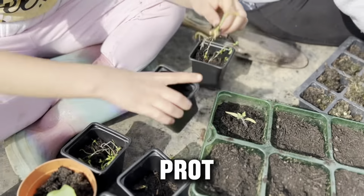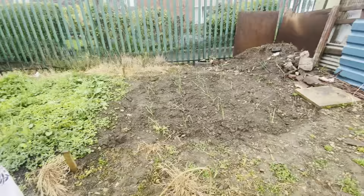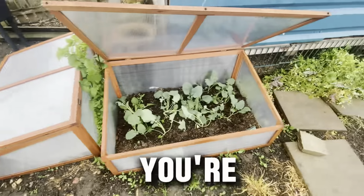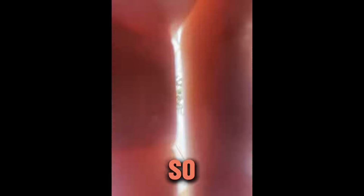This little plot has taught me so much, not just about growing food, but about patience, persistence, and the magic of starting over. If you're thinking about getting a plot, do it. If you're in the weeds, literally, hang in there. It gets better, and it's so worth it.